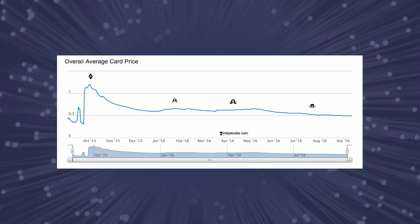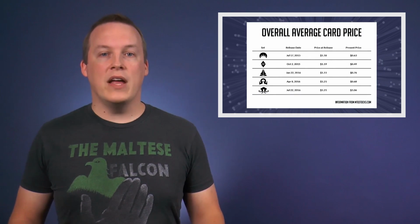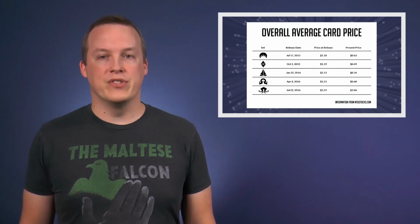At the moment, we only have the Battle for Zendikar block as an example, but there is some data to support this claim. According to the site mtgstocks.com, Battle for Zendikar had one of the sharpest declines from its initial release on October 2nd, 2015, where the overall average card price was $1.19, to present, where the overall average card price is 49 cents. There are a lot of factors that could contribute to this decline, including the usage of cards from sets across formats, but this decline isn't as prevalent in other standard legal sets.